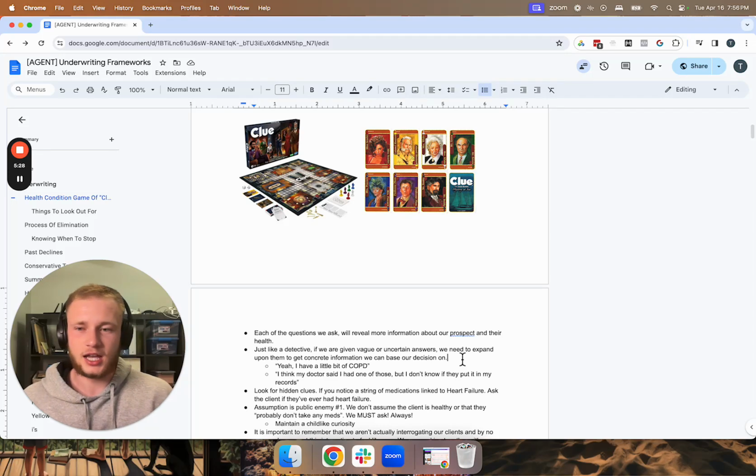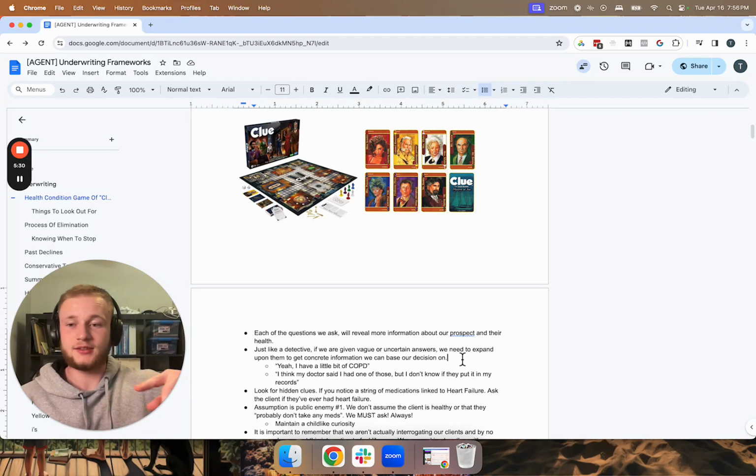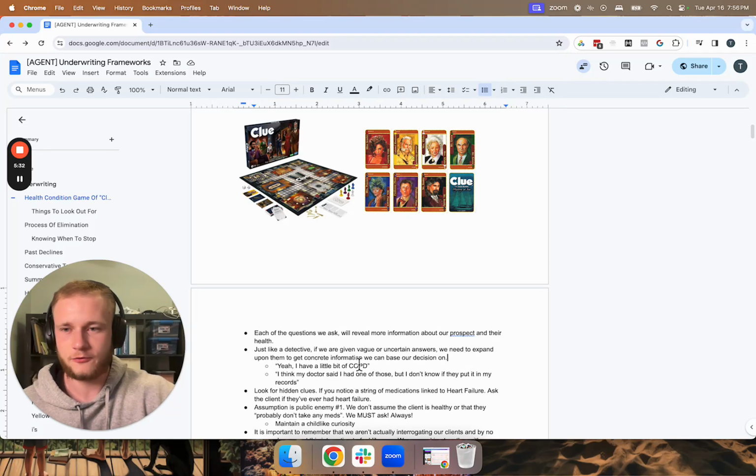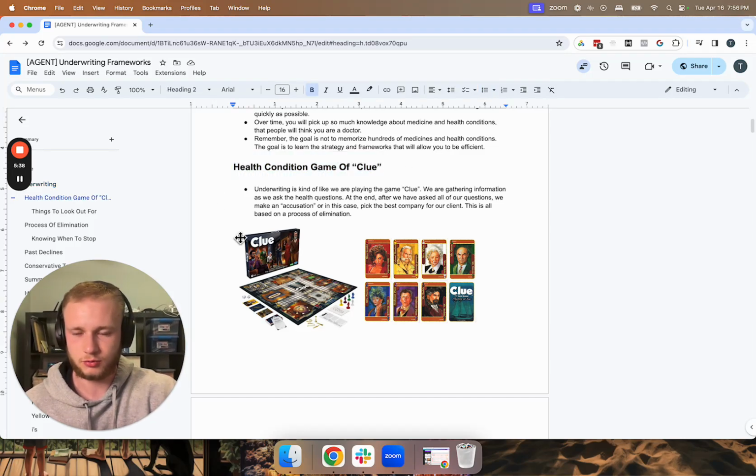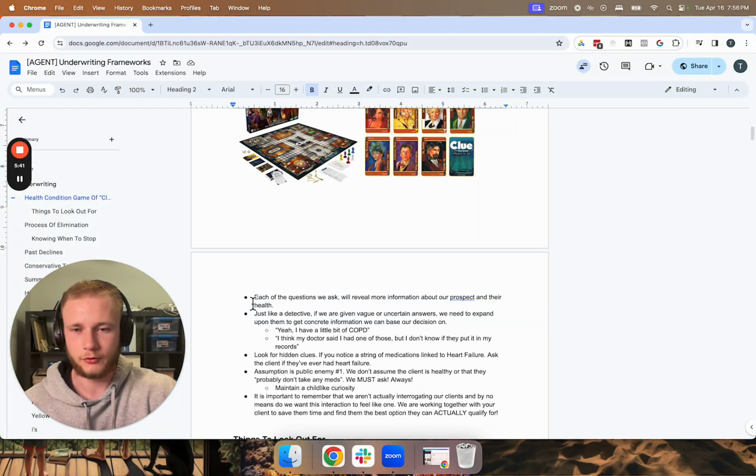Side note, guys, definitely take notes on this. Write these things down, especially the big frameworks and ideas I talk about, and start implementing these into your day-to-day of underwriting, because this is what's going to be a big needle mover for you, right?